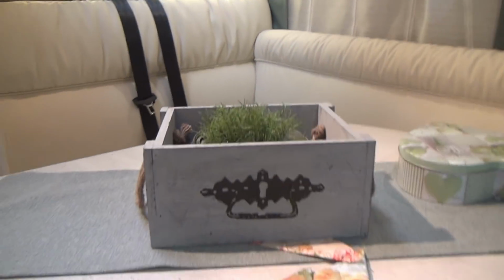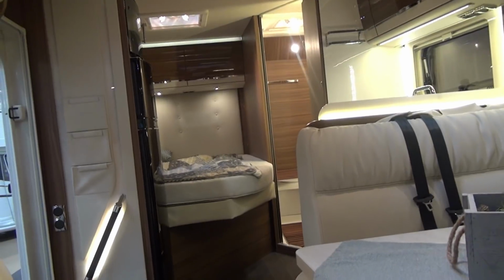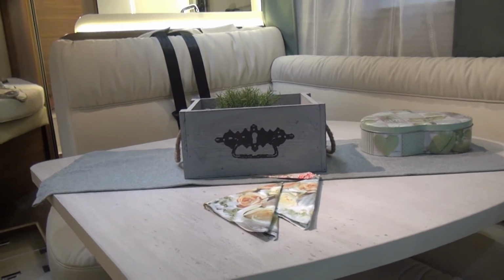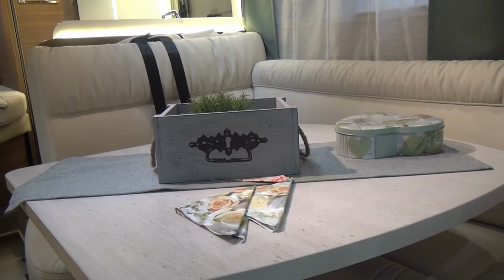Now, as always, I would question why do you need all these seats when there's only a sleeping arrangement for two people? Of course, it could be that the dog's here as well and the dog needs a lot of room. It could be the sort of thing where you do want to create space.